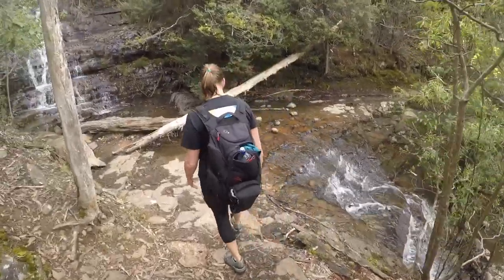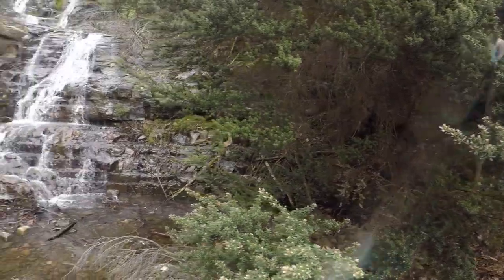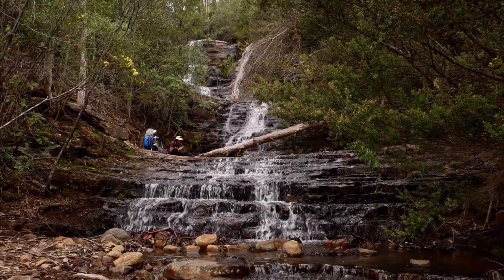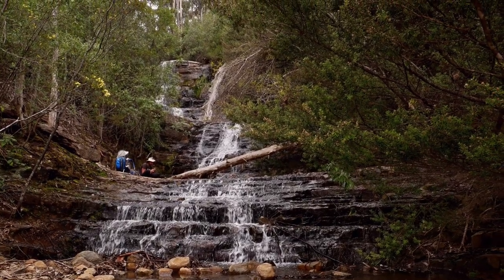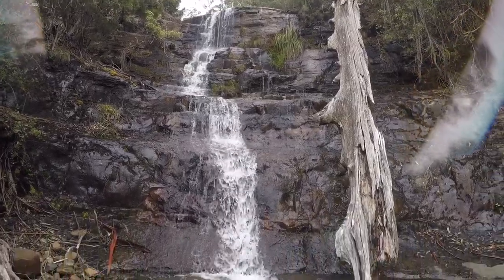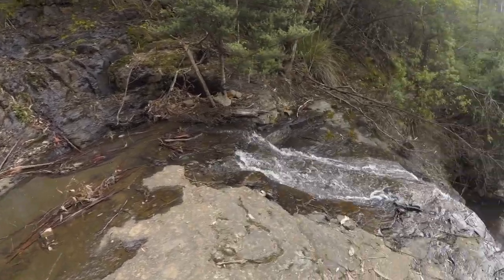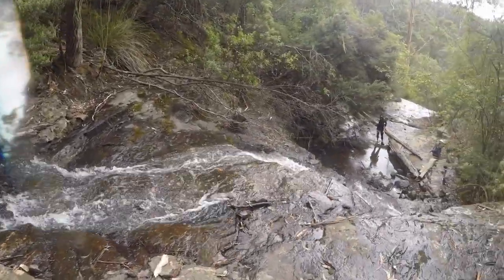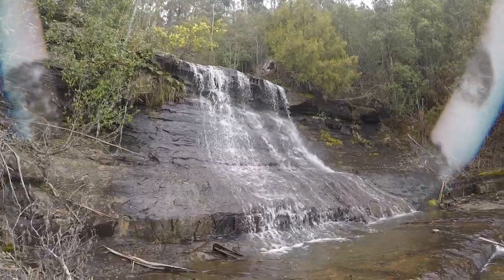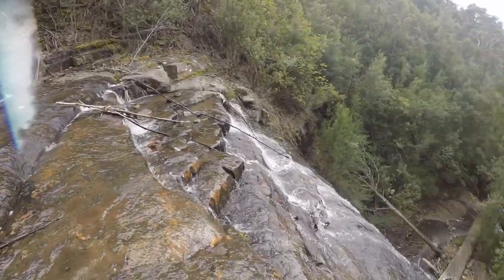With Claire now sound asleep, we'd arrived at our third falls for the day, Newtown Falls, and it was difficult to decide which one of the tiers we could photograph best. It seemed no matter how high or low you went, these cascading falls seemed to go on forever.